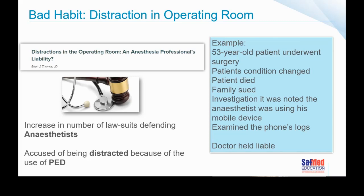They cite an example of a 53-year-old patient who underwent surgery. During the surgery, the patient's condition deteriorated and the patient subsequently died. And the family sued. During the investigation, trying to understand what happened, various interviews were held, and it was realized that the anaesthetist was using his mobile device.